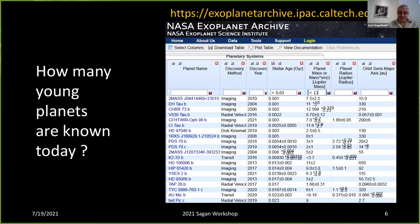You have to select the columns, as I'm showing here, add stellar age as a column that you want to see displayed, get rid of some other columns you don't necessarily need, and move things around a bit. But when you do that, you can create this kind of table showing you the young planets that we know today. I selected for ages less than 0.03 gigayears, or 30 million years. You can see from these ages, which are very approximate, they're not quite as accurate as some of these error bars would lead you to believe. You'll hear from Lynn Hillenbrand about that a little later today.